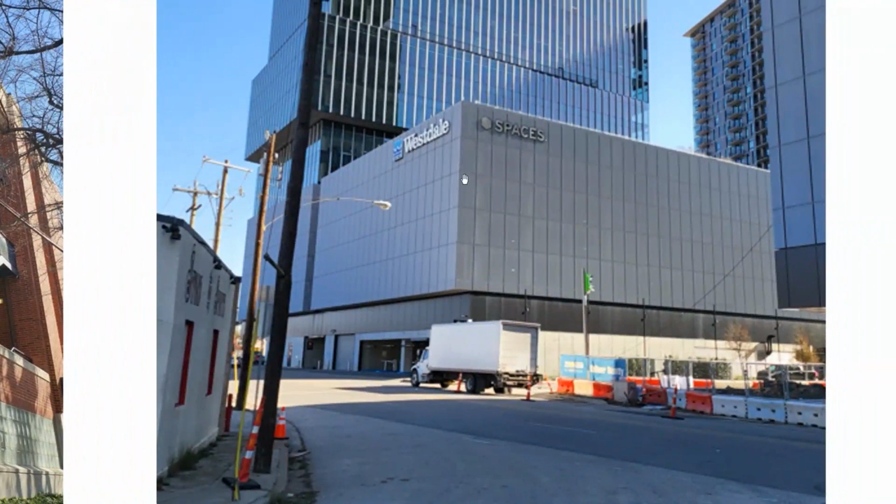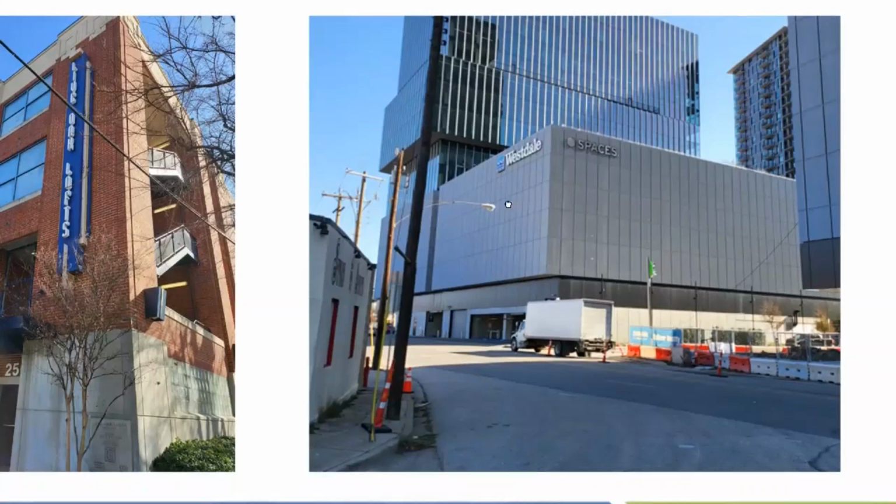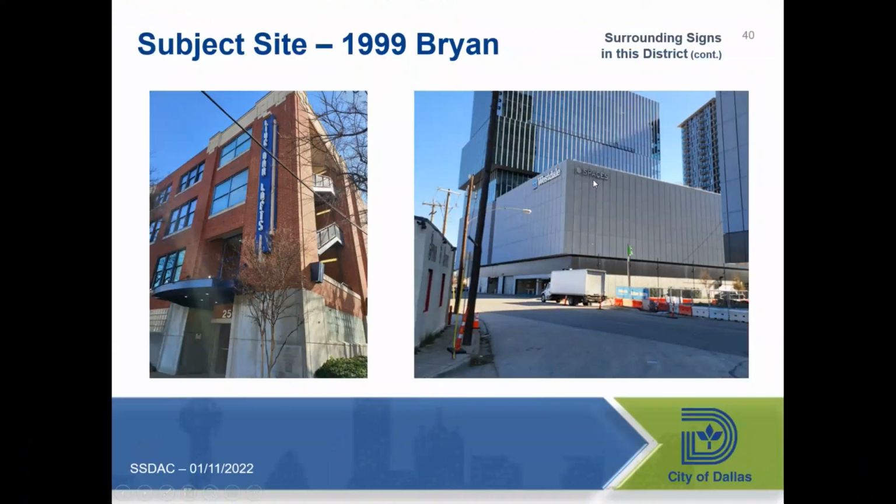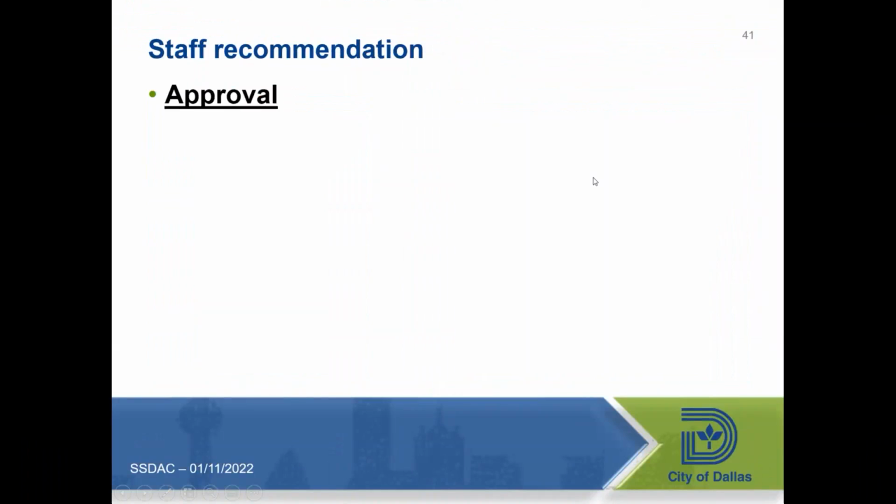And both of these signs came through, I believe, 2 years ago. They're off of Pacific. It's the Westdale and the Spaces. Both of those are illuminated channel letters. The Spaces being the dual lit, like the letters here, and the previous two cases were. And staff recommends approval.